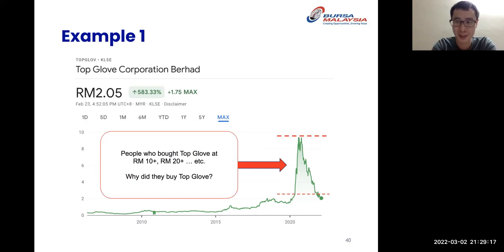Maybe you can type in the chat box and let us know. Why do you think that people tend to buy Top Glove when it is rising at $10 or $20? What is the psychology behind this? Do people read the financial reports of this company before they buy the stock? What is the valuation like when they buy the stock at $10, $15, or $20?